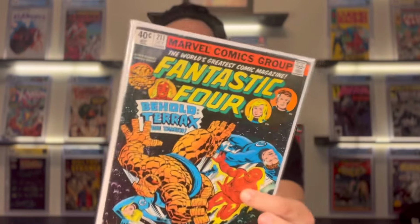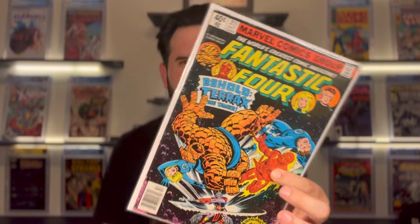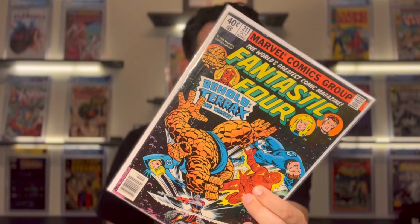It's the same thing. We had Fantastic Four issue 211. First appearance of the Herald of Galactus Terrax. Book got hot a while back. I got multiples of these. Will definitely be for sale, probably starting at $1.